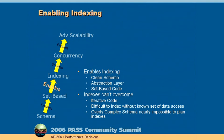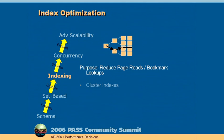Within the layer of indexing, remember the purpose of indexing is to reduce page reads and to eliminate bookmark lookups, not for every query, but for the queries that are being used 90% of the time. And I found that usually boils down to just a handful of queries. You want to plan your clustered index extremely well because that's the best way to avoid a bookmark lookup. You want to use covering indexes to avoid other bookmark lookups. And use a comprehensive strategy when you're planning your indexes.